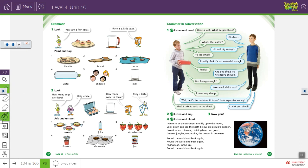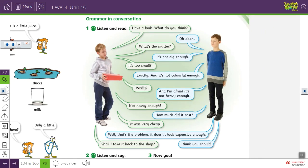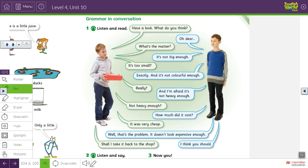Page what? 105. Now let's look at this conversation. Grammar in conversation. Listen and look. Again, I'm gonna ask you some questions here. Now, how many boys can you see? Great, 2 boys. This one and the other boy here. Wonderful. Now, I want you to look at what does he have?